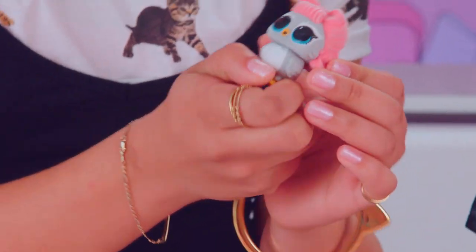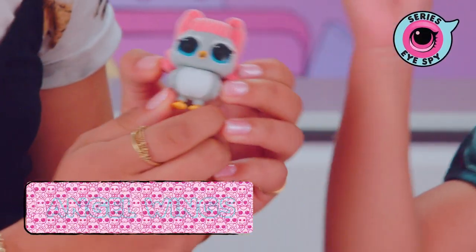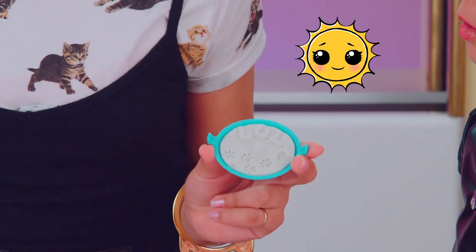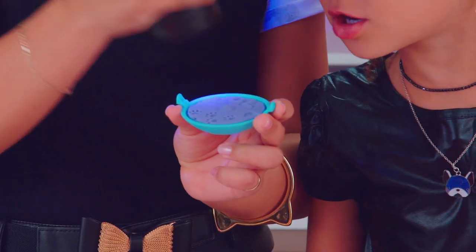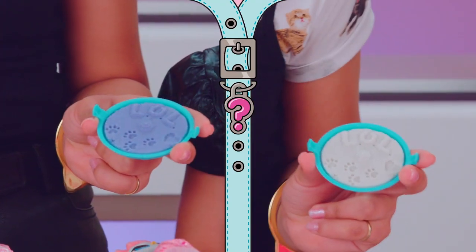I got an owl. Oh, she's so cute and fuzzy. Her name is Angel Wings. And her litter changes colors under sunlight or black light. Ready? Let's try this out. Take it off, take it off. It's blue. That's so cool. It turns back white in a couple seconds.